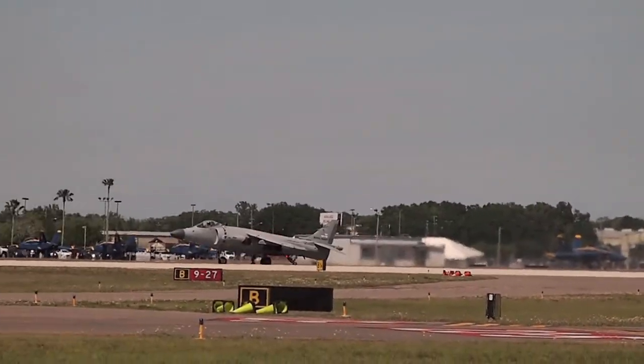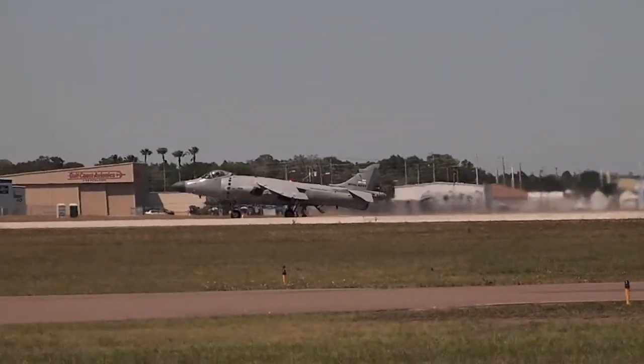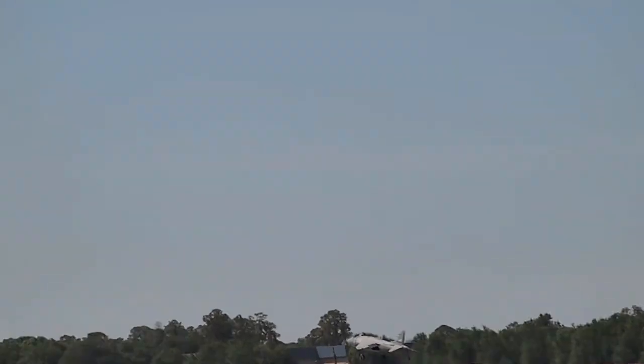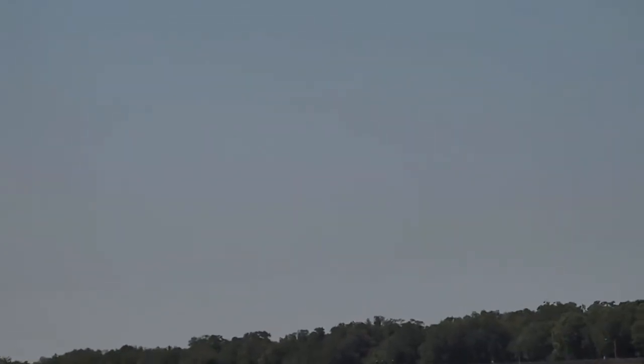David Martin taxiing out as we get our A-10. And there goes Art Nalls off from the Sea Harrier. Lives up on the East Coast, up in the Virginia area, outside of Washington.